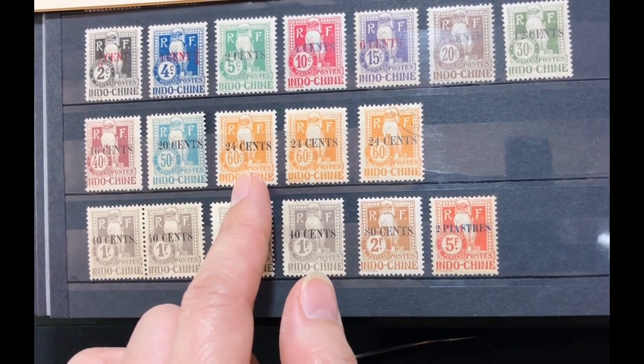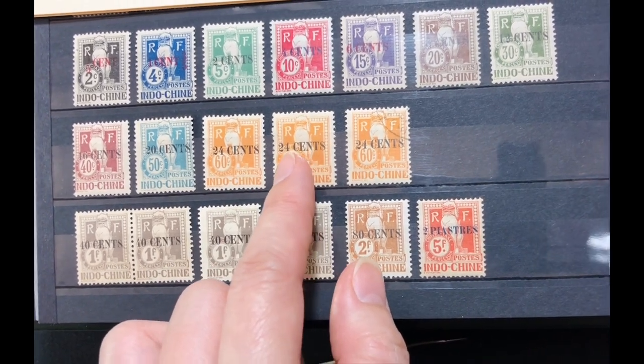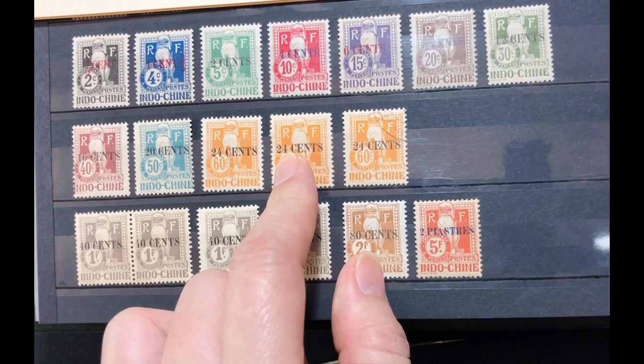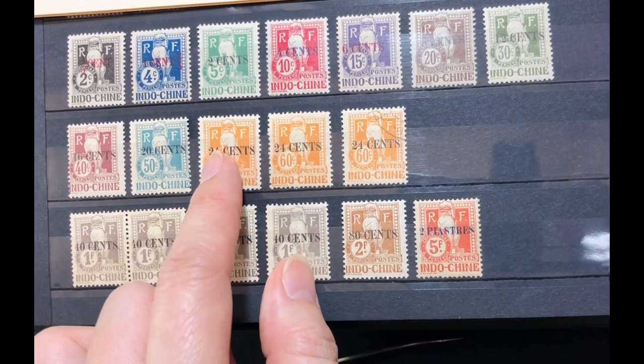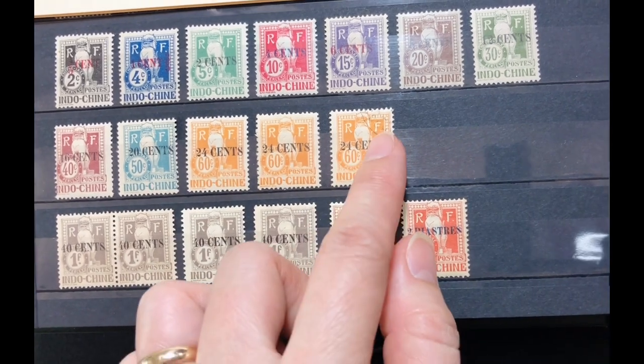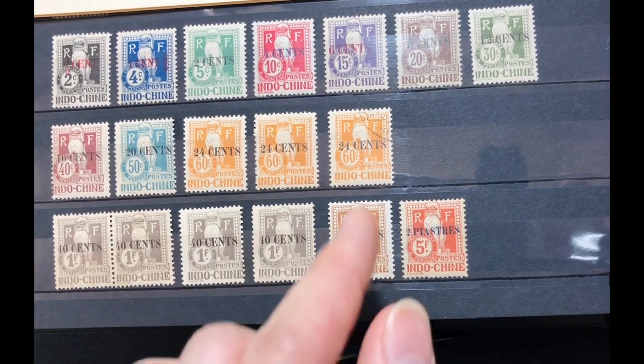J27 is a 24-cent on a 60-cent orange. Also in my collection here, you'll see there's a difference on the four, the surcharge four. This one, I have a closed version of the four and an open version of the four. The closed version goes for a little bit more money. It is $20 mint, and $16 used.